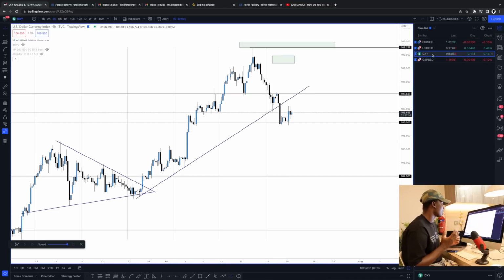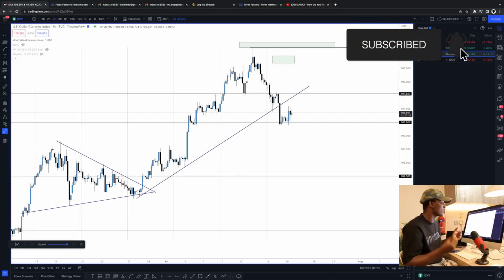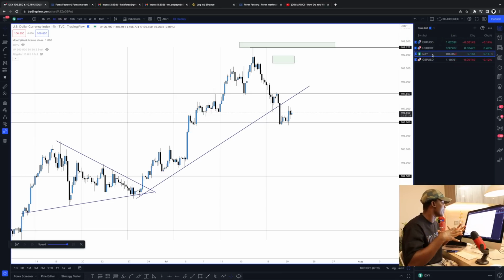If I come to DXY, now you might have asked, well, by now you know the use of DXY in my analysis, which is I use it to measure the strength or weakness of the dollar at any point in time, because DXY is basically a basket of currencies compared against the dollar. I recently just posted the currency pairs that constitute the percentage of involvement in the DXY.